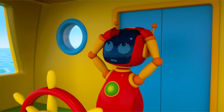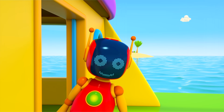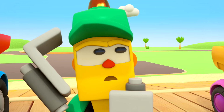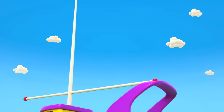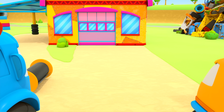The red robot is looking for something. A captain's hat? That's right. The robot wants to be captain. We forgot the sails, too. The catamaran needs sails. Let's choose the colors that would best match.